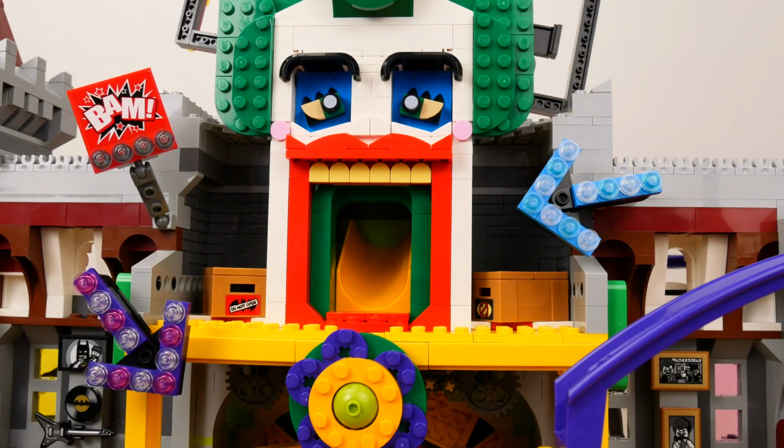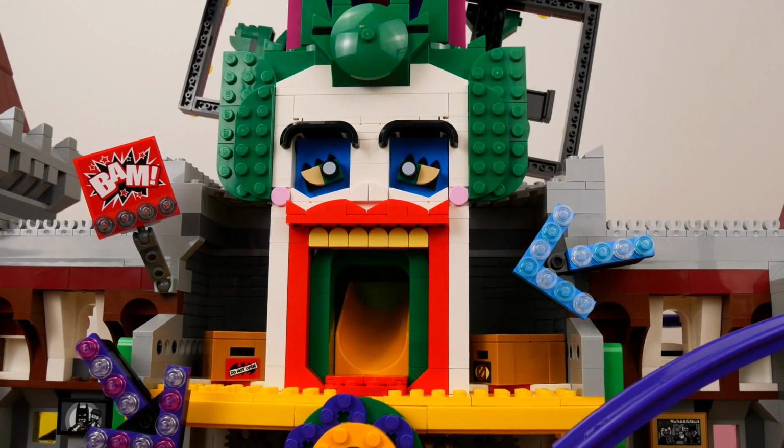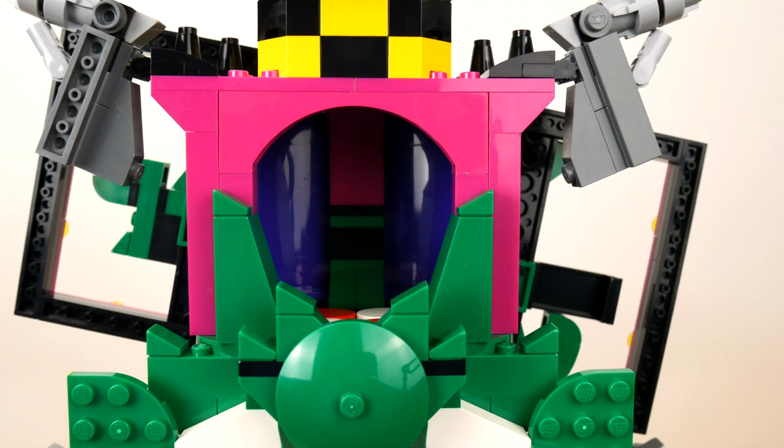So you have an arrow pointing into the mouth and then an arrow pointing down. And as you can see, there is a slide inside the mouth. So what does that mean? It means that there's a trap, because of course there is. It's the Joker. What do you expect? This is what I love about the Joker. I love the carnival funhouse type things like that Jokerland set.